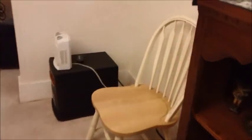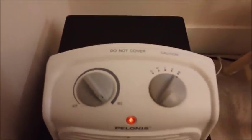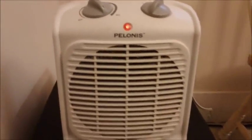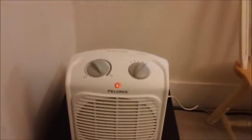We see in here this heater has been on the entire time, and it's been on the highest setting. You see there number 3. You can focus there. 1500 watts. And yes, I still feel heat blowing out.